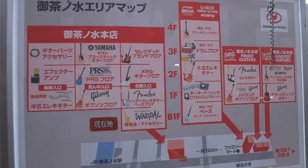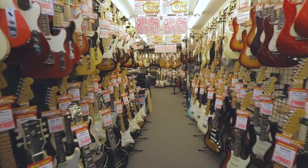Okay, so this next store is called Guitar Planet. I'm expecting space-like guitars and for it to be very circular, with lots of guitars. I don't know.